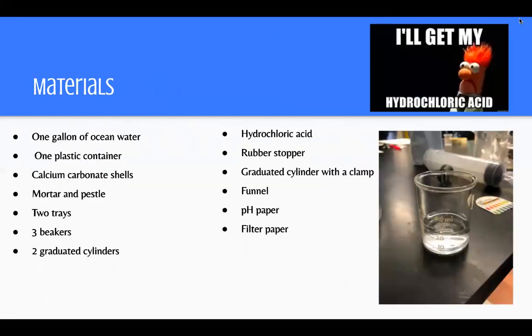Some of the materials we used in our experiment were ocean water, plastic containers, calcium carbonate shells, a mortar and pestle, 2 trays, 3 beakers, 2 graduated cylinders, hydrochloric acid, a rubber stopper, a graduated cylinder with a clamp, a funnel, pH paper, and some filter paper.